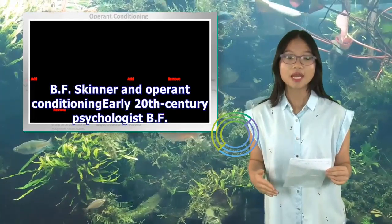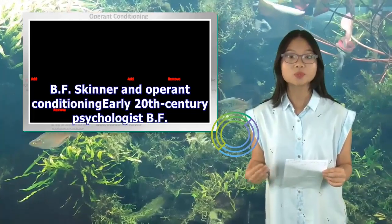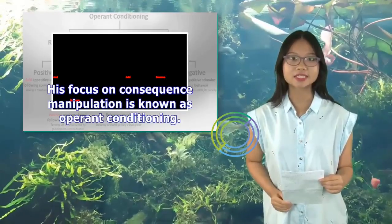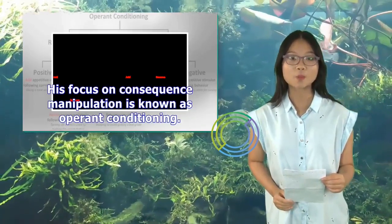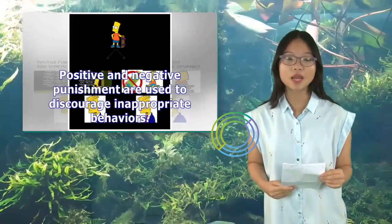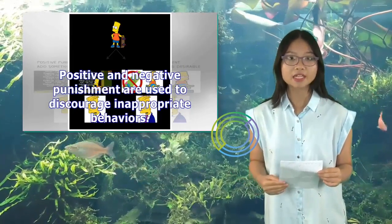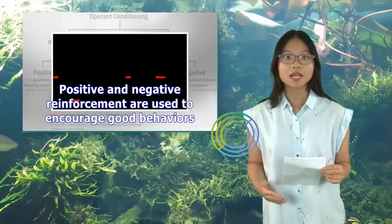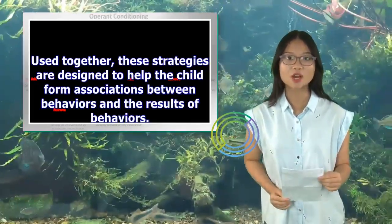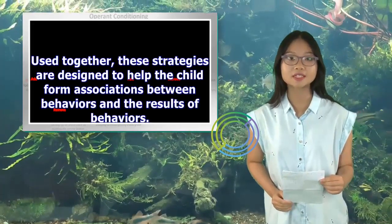B.F. Skinner and operant conditioning. Early 20th century psychologist B.F. Skinner is known for expanding on the theory of behaviorism. His focus on consequence manipulation is known as operant conditioning. In a nutshell, operant conditioning revolves around teaching strategies. Positive and negative punishment are used to discourage inappropriate behaviors. Positive and negative reinforcement are used to encourage good behaviors. Used together, these strategies are designed to help the child form associations between behaviors and the results of behaviors.